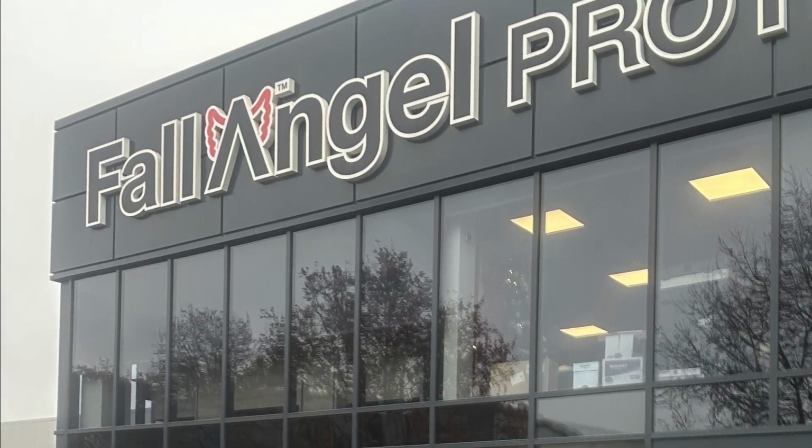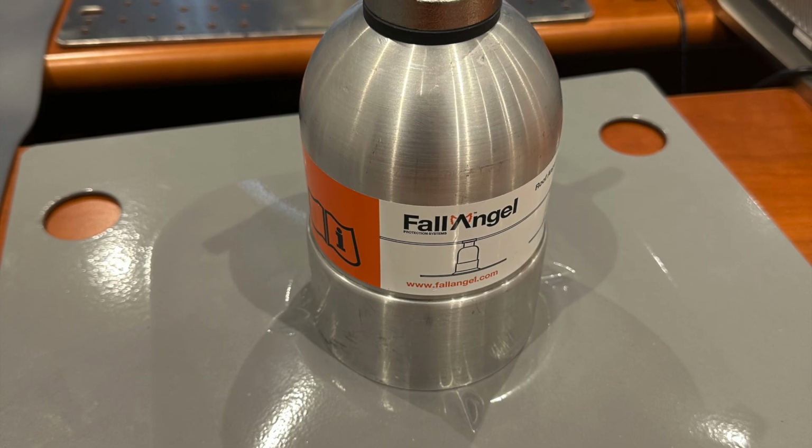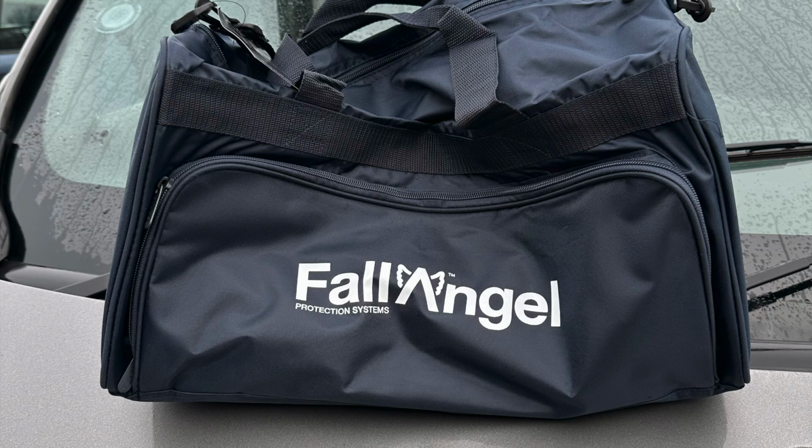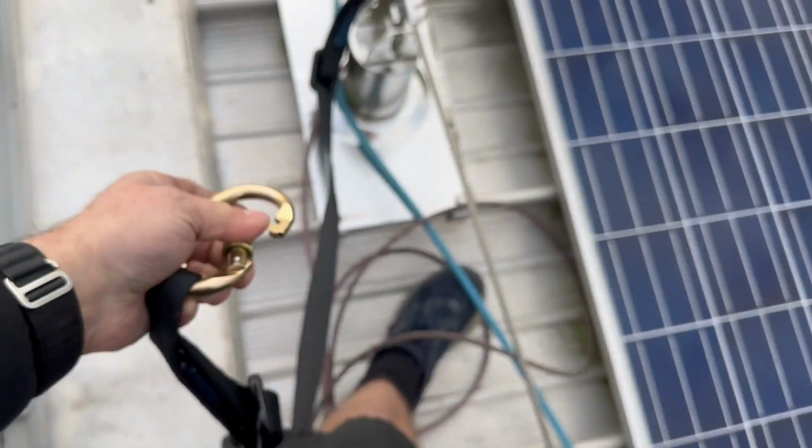Knowing I was going to be doing some work on a roof and there was a fall arrest system fitted, I went and did some training with Fall Angel based in Kidderminster. Now it's time to clip on and start on the solar panels.